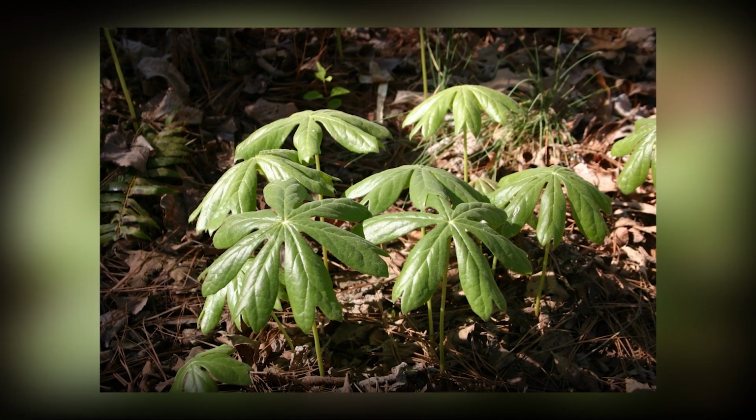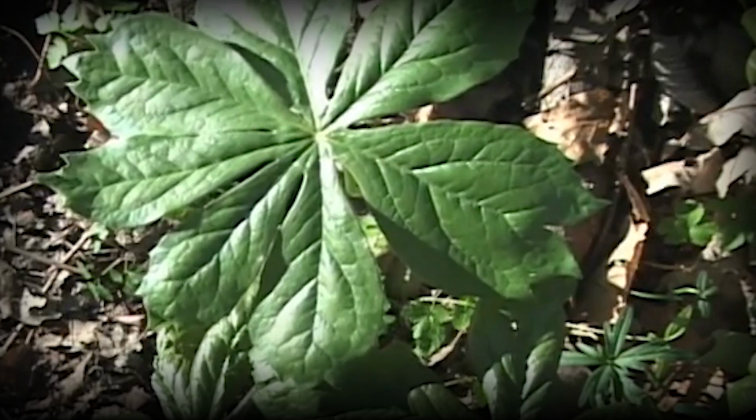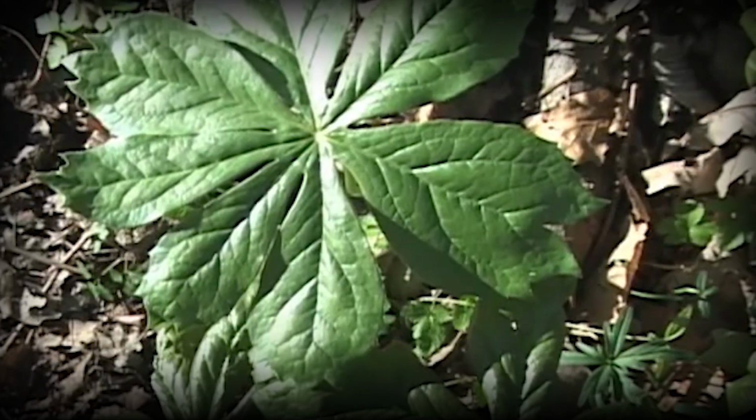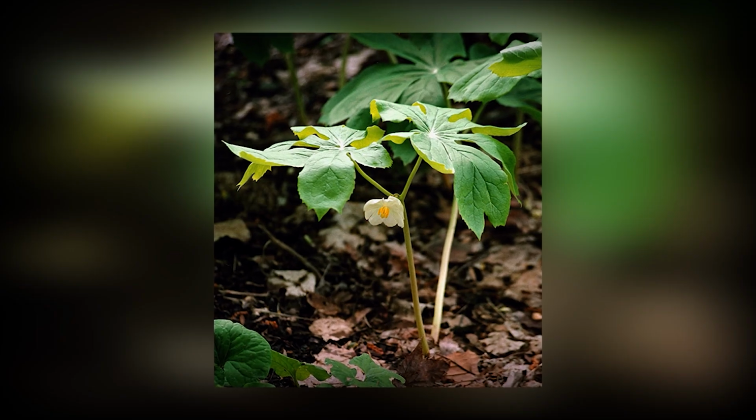Our grandparents who encountered Mayapple in the woods knew that the ripe fruit could be eaten carefully, but they'd warn children never to touch the plant. They understood that distinguishing between ripe and unripe fruit was difficult, and that eating the wrong stage could cause serious illness.